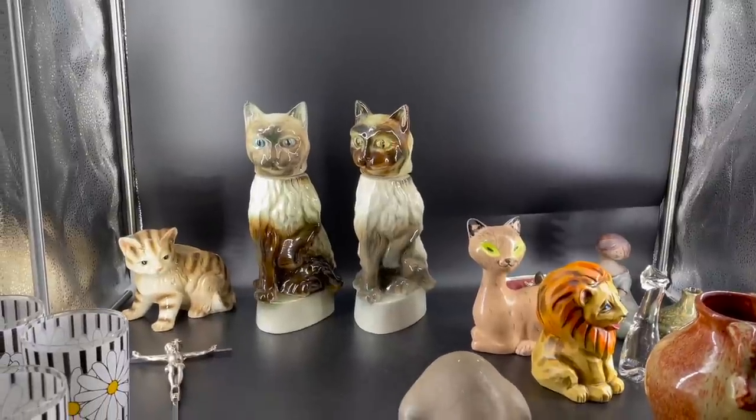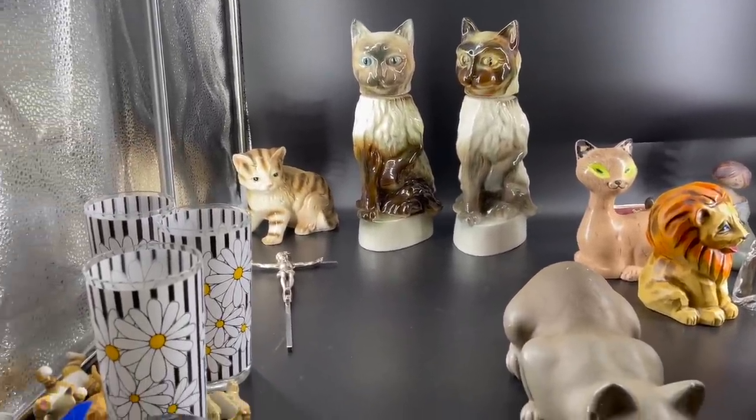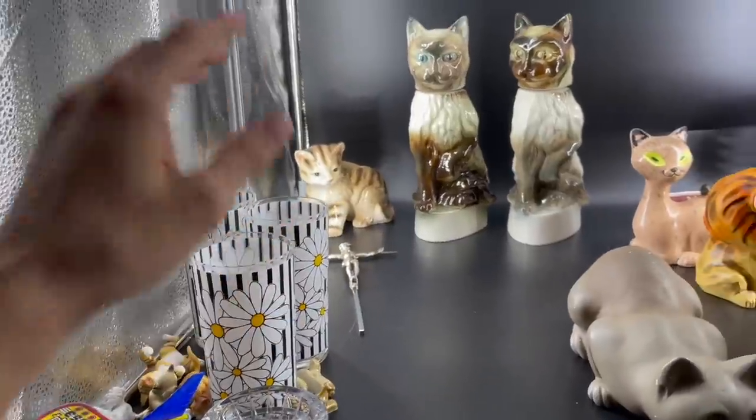So I'm running an auction on eBay for some of the items I found the other day at Goodwill, the Daisy Cups, Michael's pack and stuff.